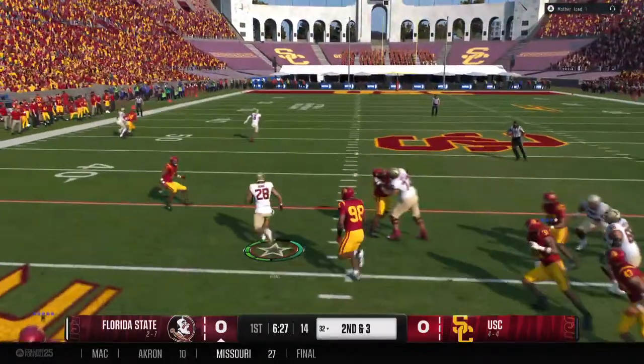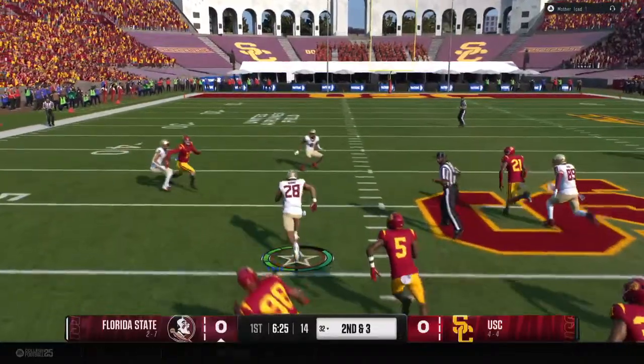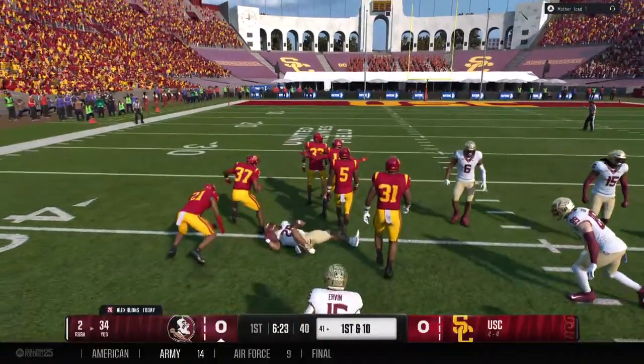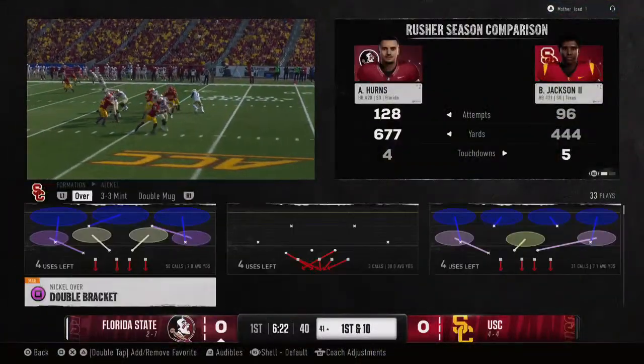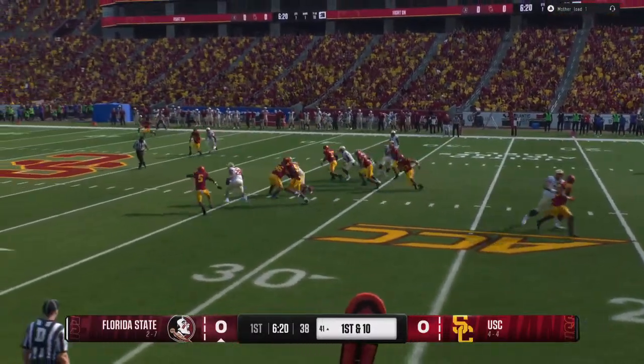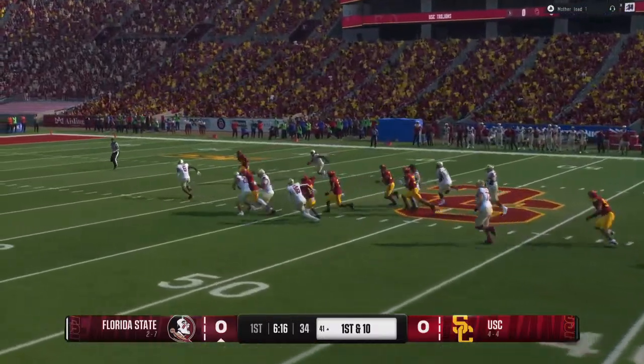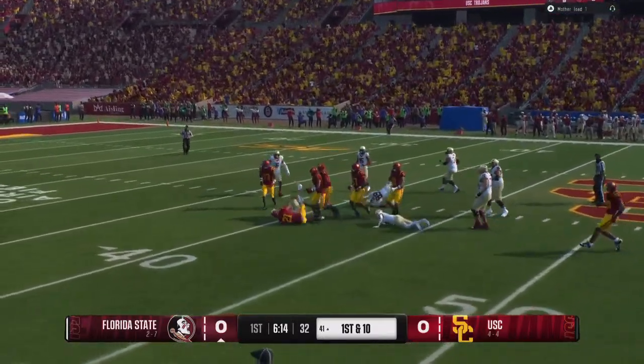Running back searching for a hole. At the 45 on his way. And he almost ran away from everybody on that one. A huge pickup on that play. Defense is going to have their hands full trying to stop this guy. They better rally to the football and get multiple hats because he is not easy to bring down.